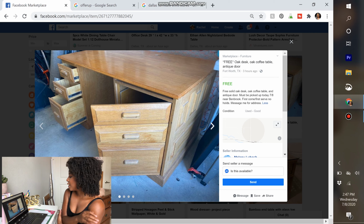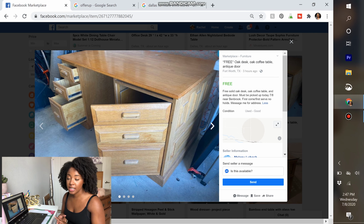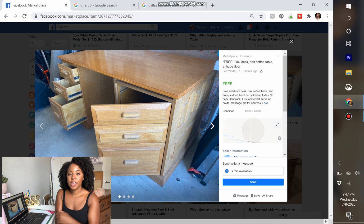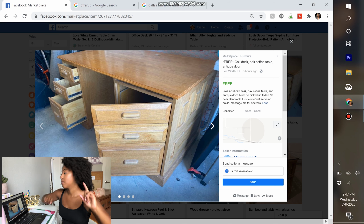So yeah, looking at the pictures, the description, and getting the measurements are definitely three key things. If you are going to pick up things from Facebook Marketplace, make sure you're safe. You can bring a buddy, have some protection equipment, but it is meeting people you don't know. So you just have to make sure that you stay safe about it, because that's important.